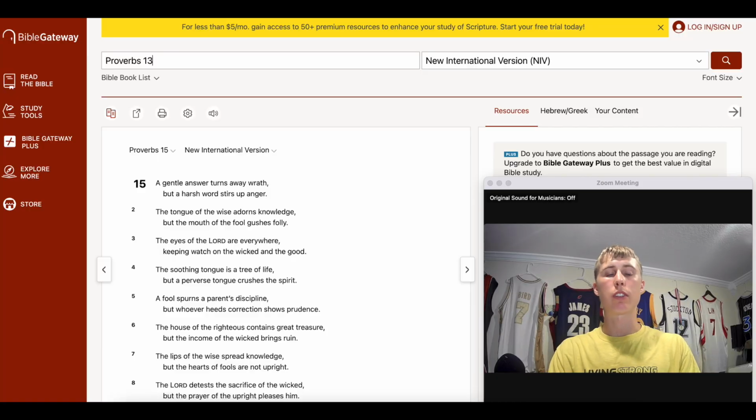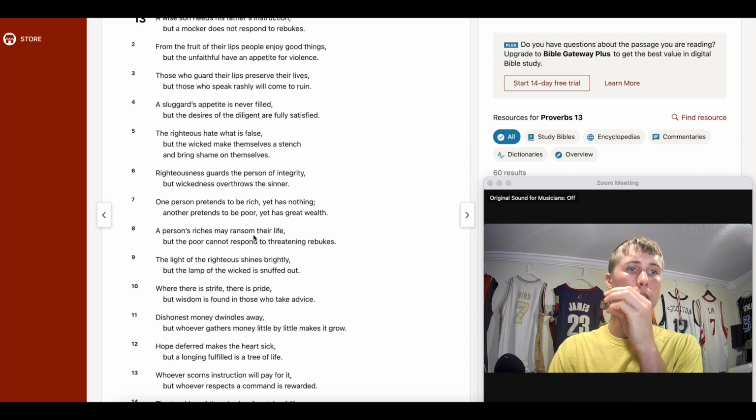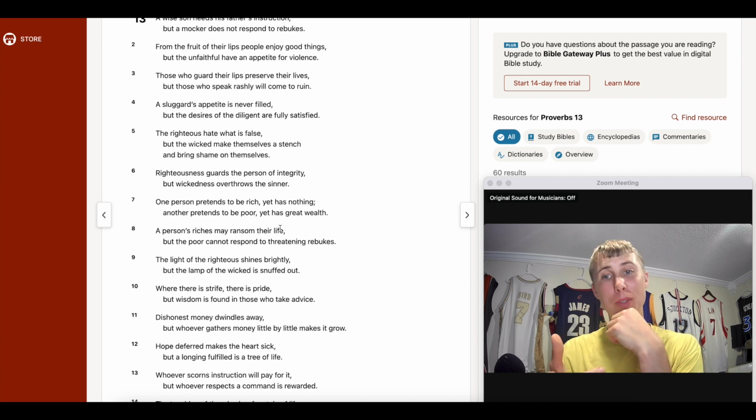Let's go ahead and hit you guys with a wisdom one-liner. We're in Proverbs chapter 13, verse 5. The righteous hate what is false, but the wicked make themselves a stench and bring shame on themselves. Be good, be righteous, be truthful.